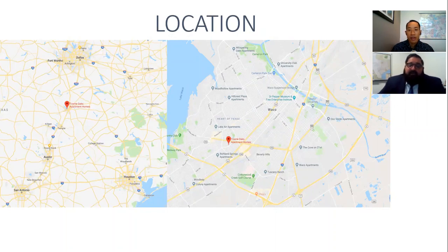Sure. The surrounding area, you're going to be basically south of the river and west of I-35. So it's really one of the better areas of Waco. You're close to the lake. There is some additional competition near you, but at the same time, you're outside of the student population. You're really more in the population of people that live and work in the area.